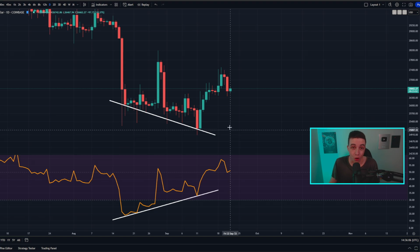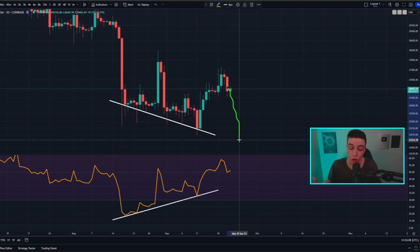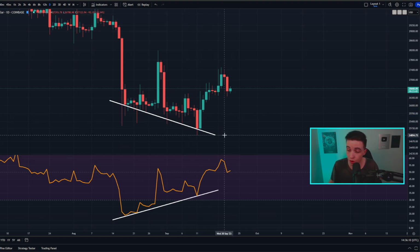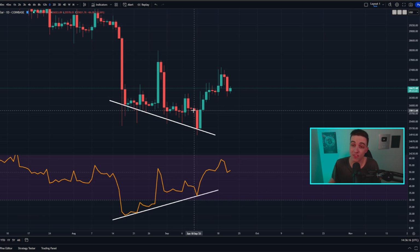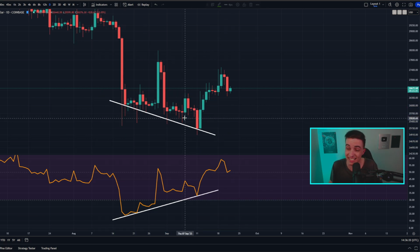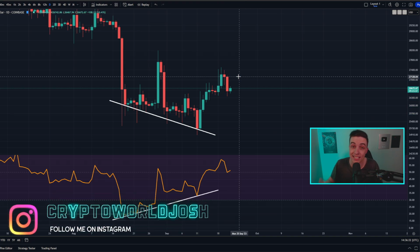And of course, as always, if the price actually makes a new lower low below this previous low, that is also another signal pointing towards the invalidation of this bullish divergence. But at least for now, we have not yet seen these signals, which means technically this bullish divergence is still currently active here on the daily time frame.